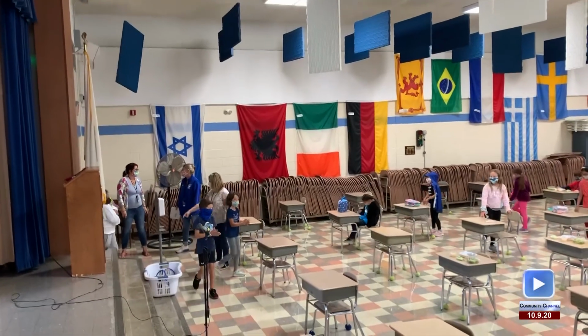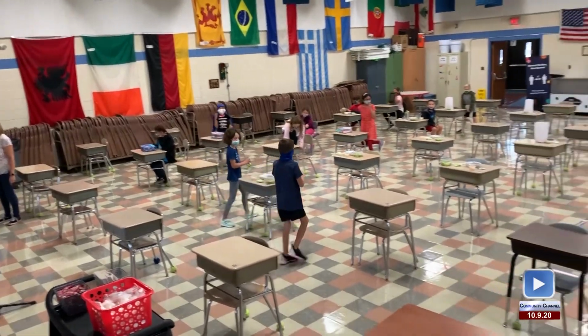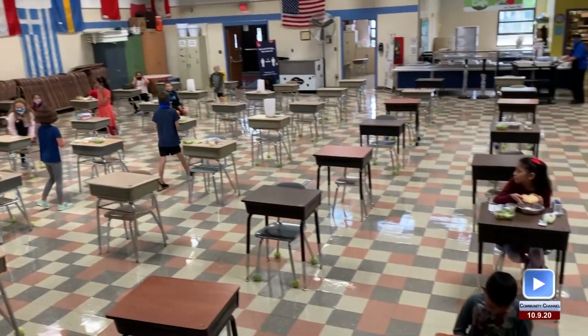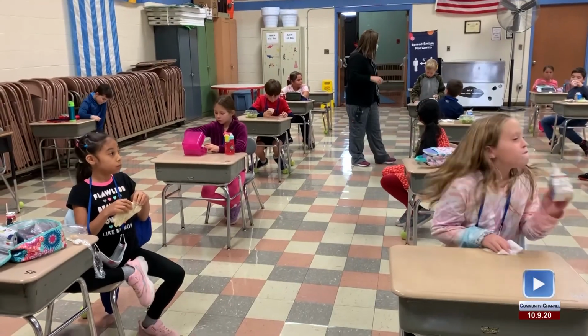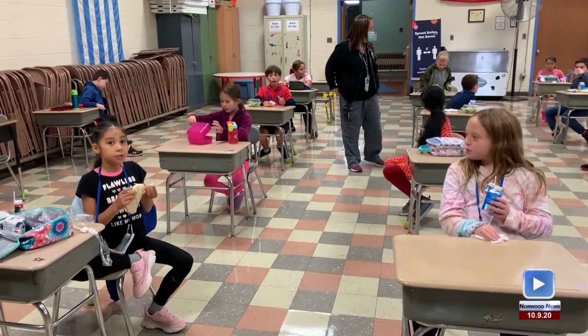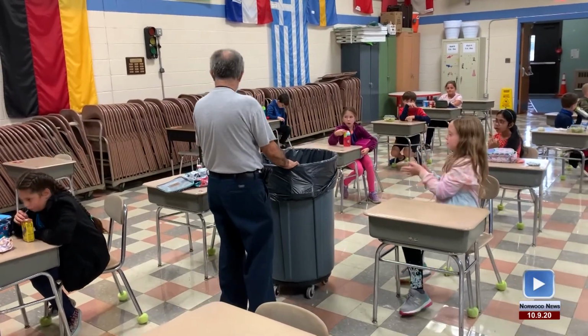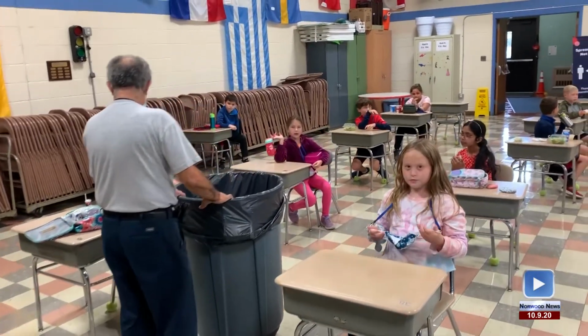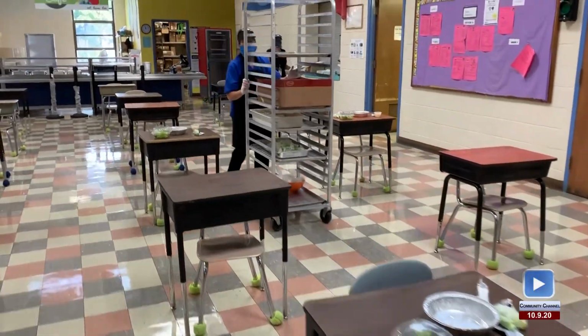And then in the lunchroom, we've also made major changes this year. We used to have cafeteria tables like we're all familiar with when we went to school. Not anymore. We have desks. We can fit about 54 kids in there safely, 6 feet apart, so we have 54 desks in there. Each desk has a number in the corner for assigned seats, and the students come in and sit at their desk.